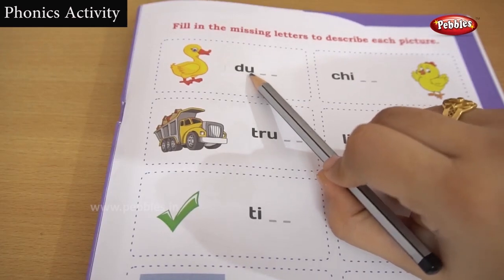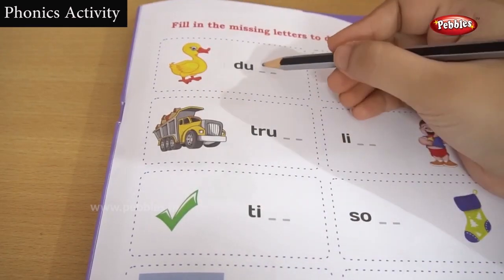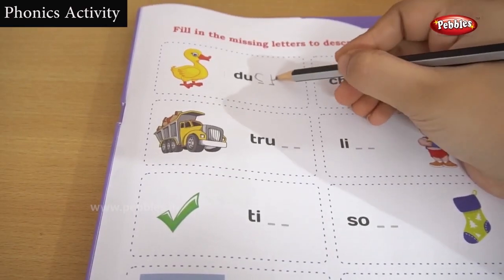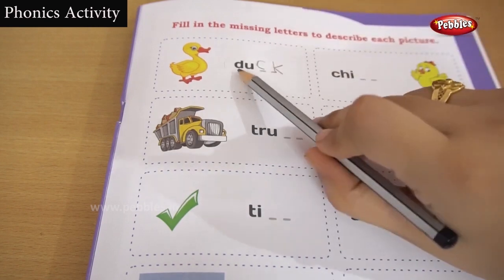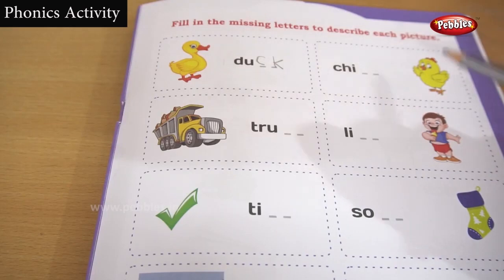D, U, isn't it? D, U, duck. K, yes, C, K, duck. D, U, C, K, duck. Okay, let's move to this picture, children.